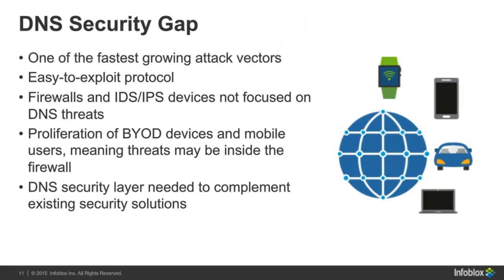So, the bottom line is we saw examples of attacks. We saw APT malware examples. We saw data exfiltration and how that can happen over DNS. And the bottom line is DNS is one of the fastest growing attack vectors, right? It's a UDP-based protocol, very trusting. It was not built with security in mind, and it's an easy to exploit protocol.